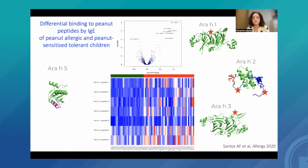And we identified 7 peptides that were bound more by the IgE antibodies of allergic children compared to tolerant children. They all fell within Rh1, 2, and 3, which are the most important peanut allergens, particularly Rh2. There were 2 on Rh1, 4 on Rh2, and 1 on Rh3. Interestingly, there was also a peptide on profilin, which is one of the allergens involved in cross-reactivity, that was bound more by IgE of tolerant children than IgE of allergic children.